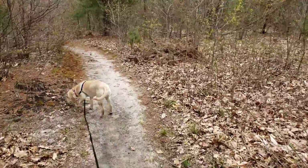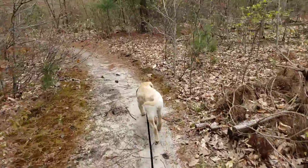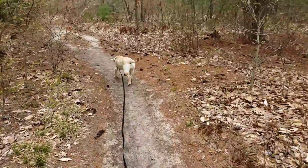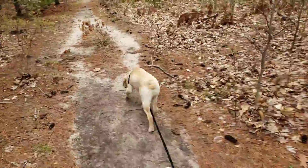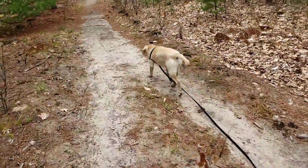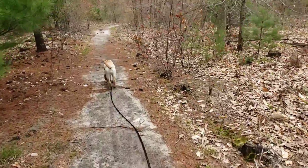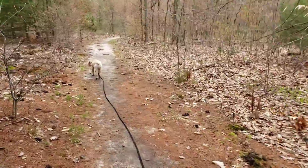Bailey is a yellow lab. We bought her from a local farmer. As I said, she's only 6 months, and she's learning quite well. We've been walking this trail for a couple weeks, and it's one of my favorites because you do run into people, but they are few and far between.